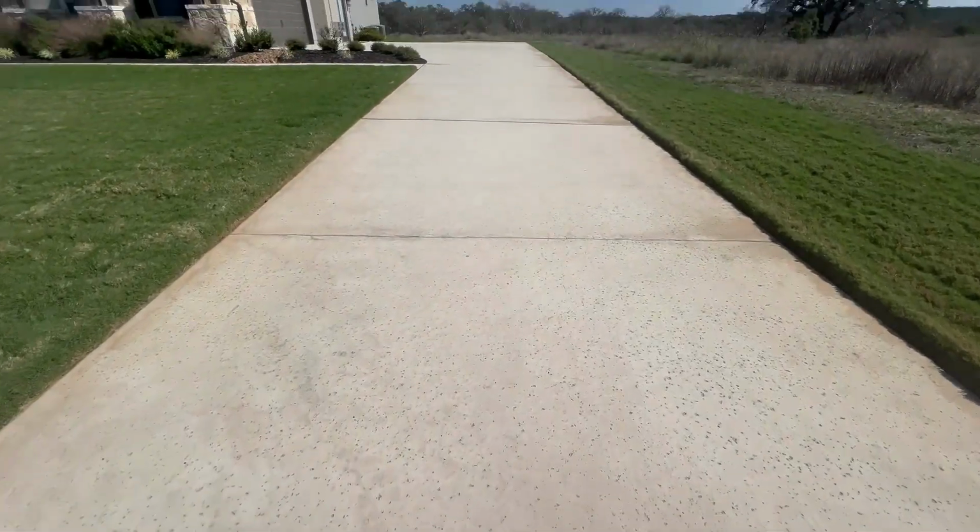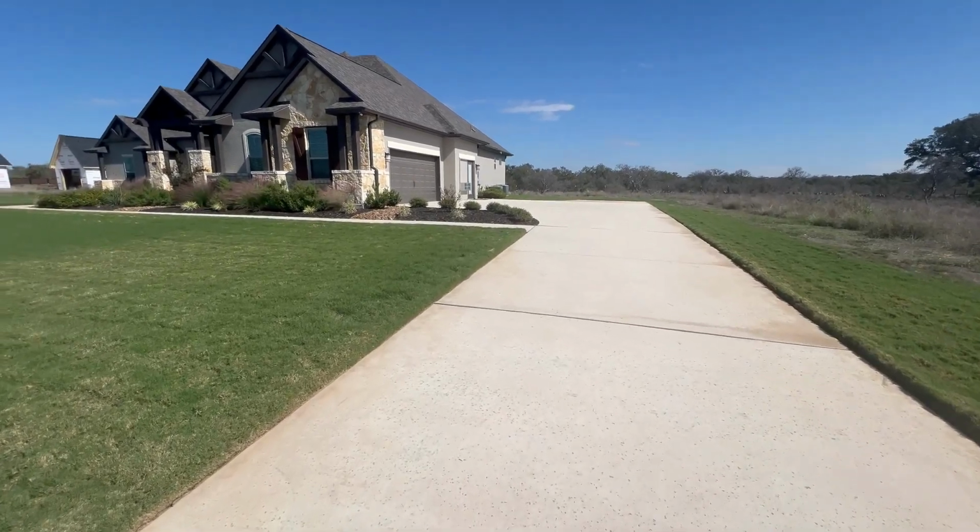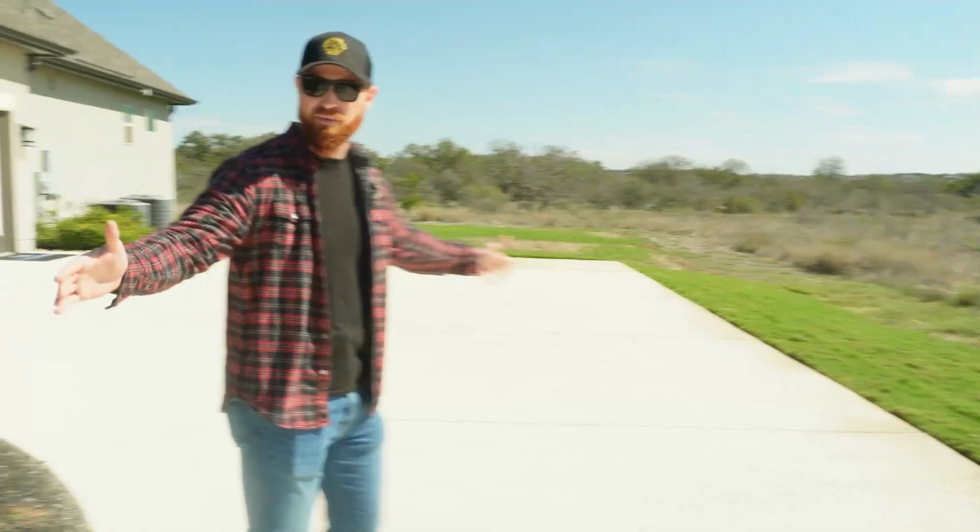Now, this is obviously the model home, so a lot of this may be a situation where you can always expand it, make it a little bit wider to fit more vehicles in here. But even if it's not, even at this length, you can still fit. How many cars do you think we could fit in here, Johnny?